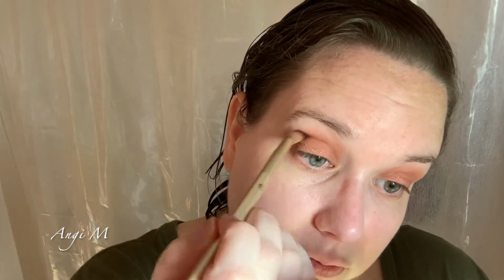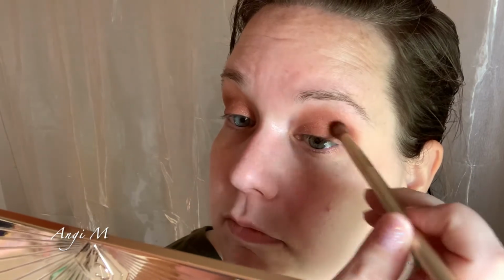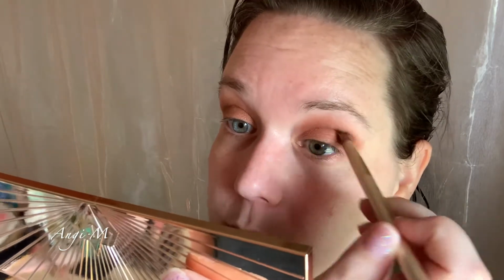Using my Sonia Kashuk from Target. I love Sonia Kashuk brushes. I really do. It's hard to want to invest in more expensive brushes when I have Sonia Kashuk and Real Techniques brushes that I love. Let's get in there. Might get kind of in the crease. Just deepen, deepen, deepen.